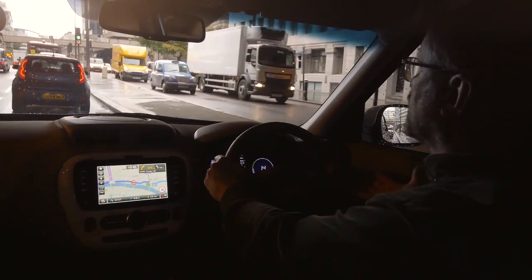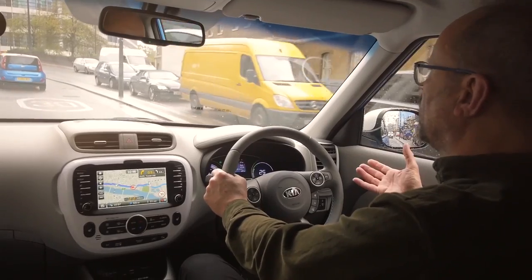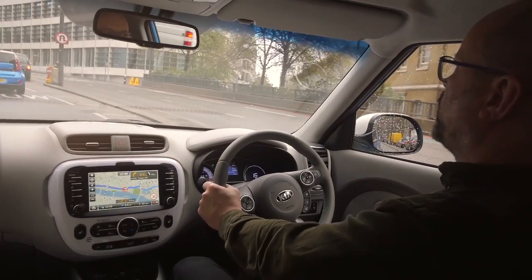So these cars are now on sale in the UK. They are comparatively priced with a lot of the other electric cars of a similar size that I've driven. So after the government grant, they're about £24,000 new, equivalent to an i3, BMW i3, or maybe an e-Golf. It's in the same ballpark, and they've been working on electric cars for 20 years, Kia. I mean, electric cars in South Korea are well ahead of anything here.